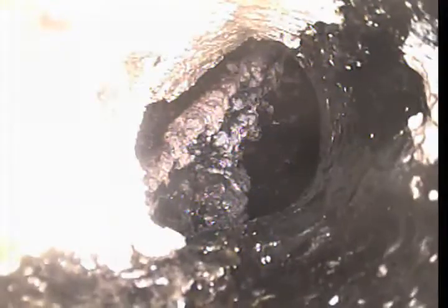Just a little bit of grease buildup there, and that is on the top of the pipe. Right there is our tie-in from the floor drain. This is coming back to the stack.